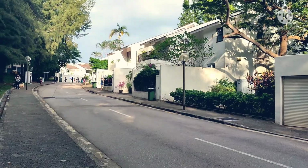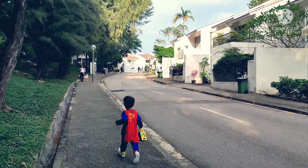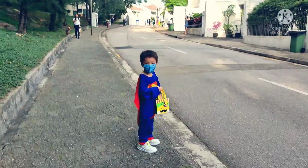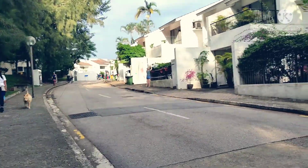So, this is the village. So, dito yung may event. Nagde-decorate sila. Mamayang 5. Let's go.